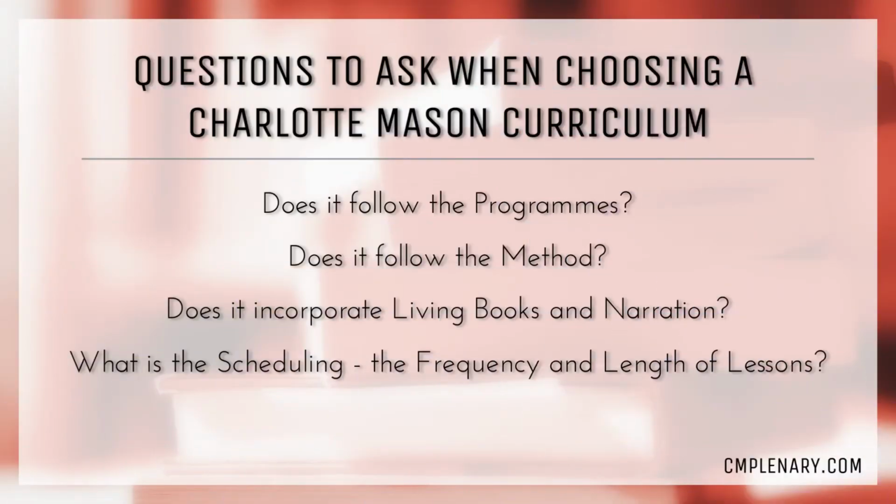The student needs time to assimilate their readings, which brings me to question number 4. Does it follow Charlotte's scheduling, the frequency and length of lessons? Now, frequency of lessons refers to the scheduling of books, the time in between readings. Charlotte's students did read a lot of books, but they only usually read a book once, maybe twice per week. So, if you see a curriculum that's scheduling a book more than once or twice a week, say every day, then you know that that curriculum is not taking into account Charlotte's method of slow and deliberate reading.